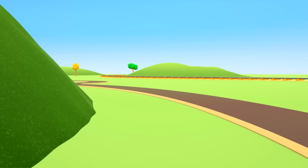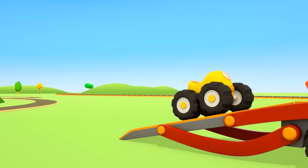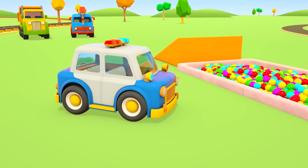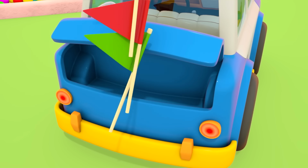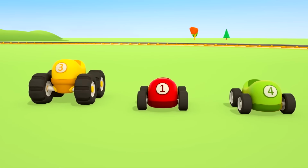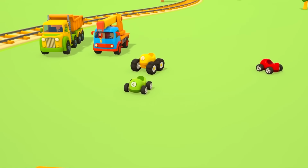And here are the competition's contestants. The yellow, red, and green cars. The police car has got out some flags. They can begin. The green car is first.